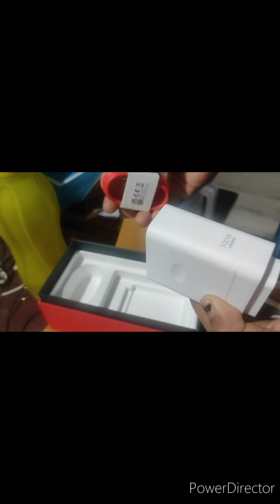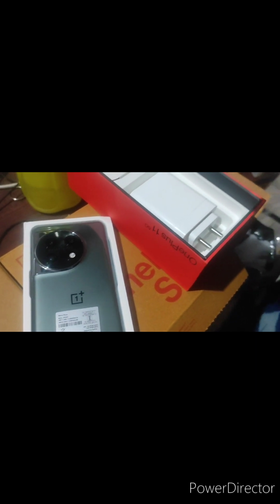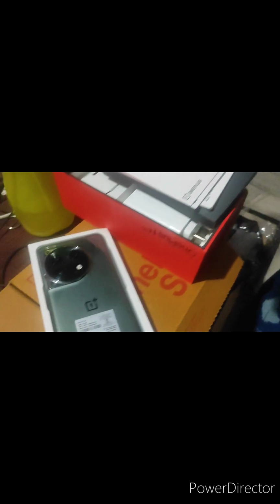They provided a charger and cable separately, but with the iPhone they don't give any chargers or cables. You have to buy them from outside. Earphones they are not giving here, we need to buy earphones outside. For our purpose I am showing all these things. They also provided the back cover, everything they provided.